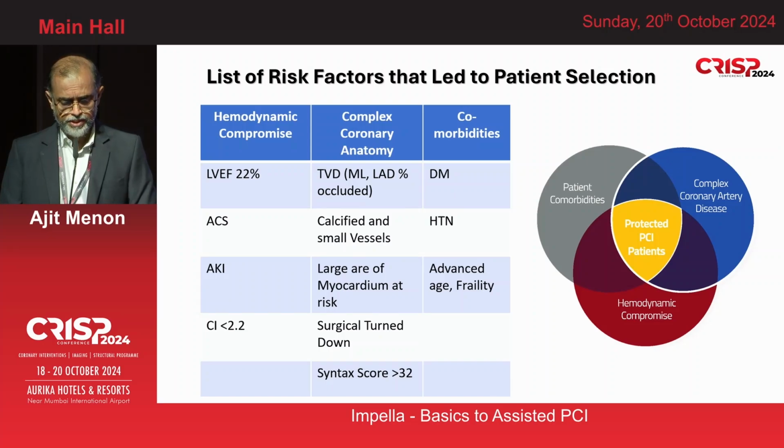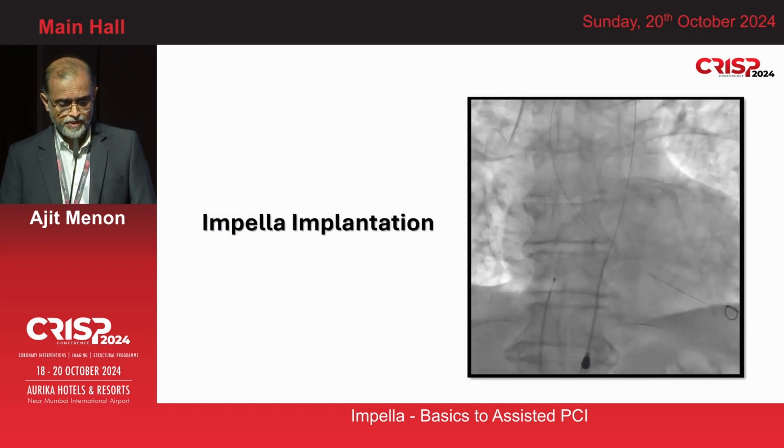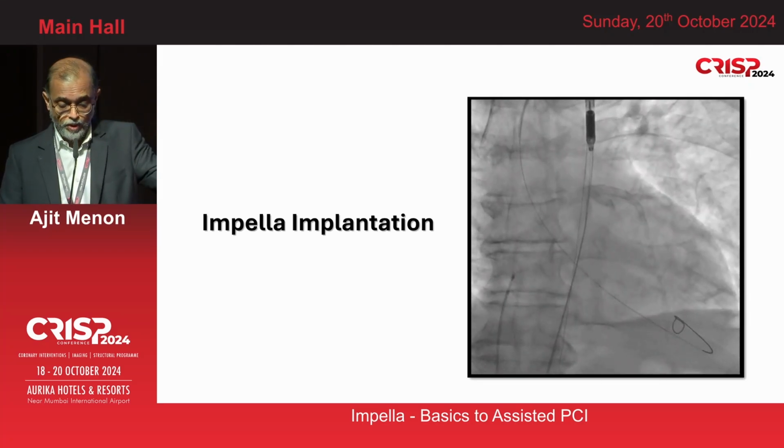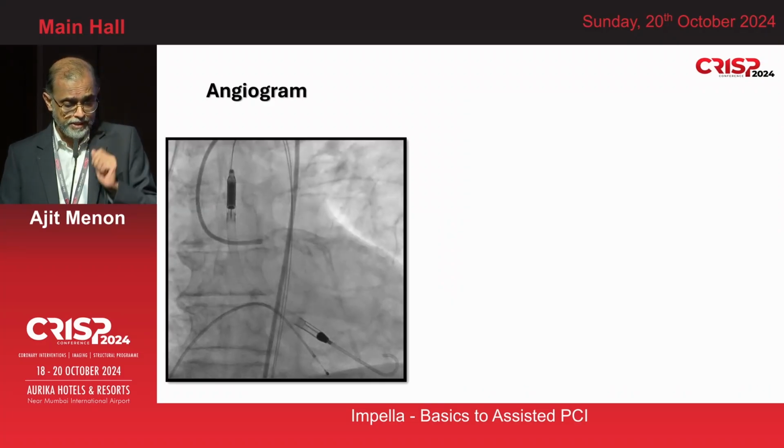So then we decided that we'll do something about the coronary anatomy. The reason why we used Impella support was these factors: LVEF was about 20%, recent acute coronary syndrome, creatinine on the higher side, and of course he was a surgical turn-down candidate. These were the parameters when we took him up for the procedure: BP of 90 systolic and LVEF of 22%. This is the Impella, and we decided to go upfront on the Impella.